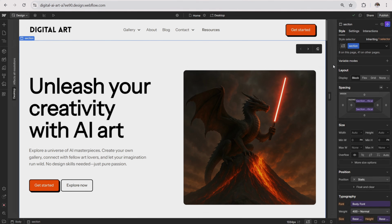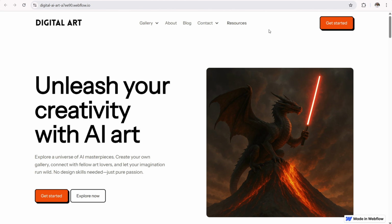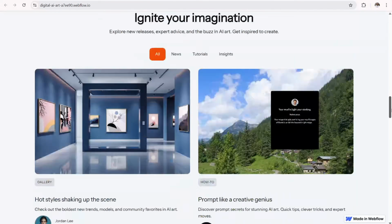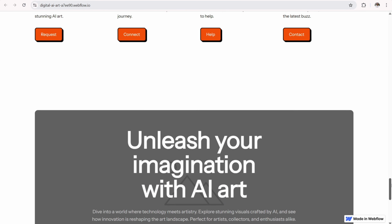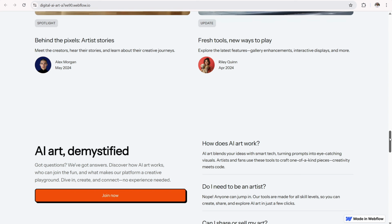Okay, so whenever you're done with your site design, just make sure to click on publish up top there, publish to selected domains, and away you go. So this is the final design of these sites. It looks very, very nice. Nice big offer section right there. Showed you how to customize all the little details. Scroll past this. Looks good overall. And again, the AI just quickly and easily created this site design.